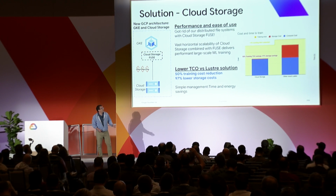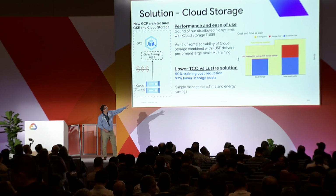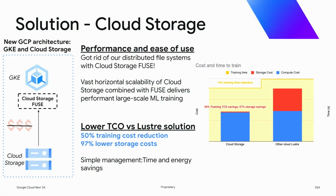In our machine learning training jobs, on the right, the yellow represents training time. We have one particular job that actually ran a little bit faster in cloud storage than it did with the previous version based on the Lustre service. Some of the jobs ran about the same, some ran a touch slower. But our point is that Cloud Storage Fuse basically worked out of the box for most of our jobs, and we saw comparable performance.